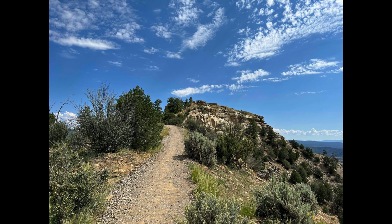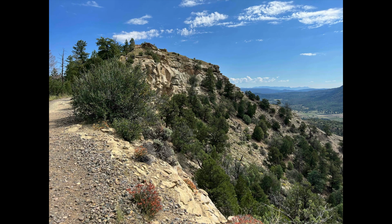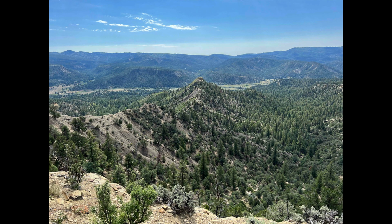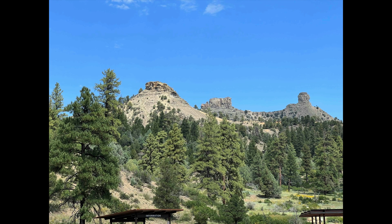We didn't go all the way. We probably went maybe about three quarters of the way to the top because we still had some distance to drive to get to Alamosa. So I just shot these from as high up as we got. Very scenic area. That's a good view of the two main structures, Chimney Rock and this other structure there.